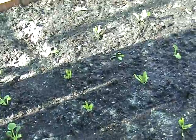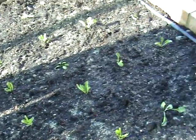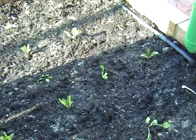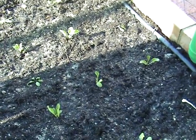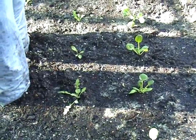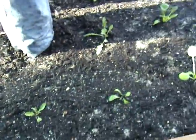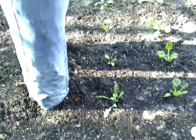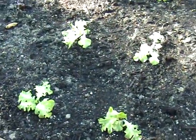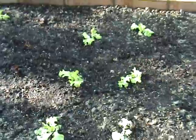Normally I'd grow these, well last year I did from seed, but I just got a bit eager and a bit keen this year, and I've bought the seedlings, so they've gone in. That's spinach and silver beet. This is tatsoi, 2 rows there. Then I've got rocket planted in there, and then 2 green oak leaf rows.